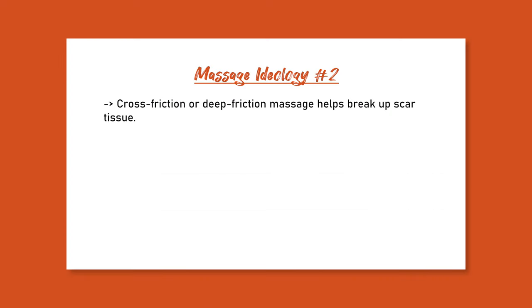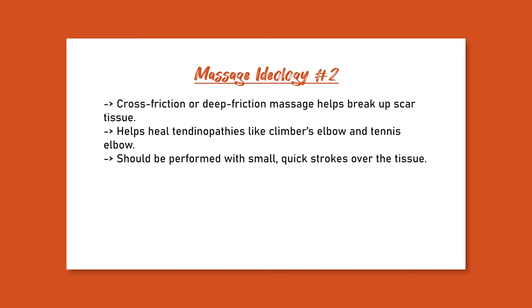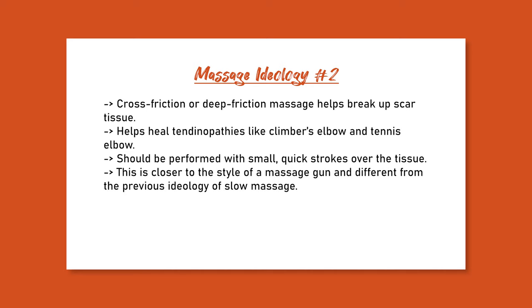But hold on, there's also research out there about another technique that counters this. Research has been done on a deep friction massage, or what we refer to as a cross friction massage technique. This is a technique designed to break up scar tissue and help with healing tendinopathies, such as climbers or tennis elbow. This technique is meant to be performed in the exact opposite way from what we just discussed. Cross friction massage is meant to be done with small, deep, and quick strokes over the tissue. This is more closely related to what we see with an actual massage gun.